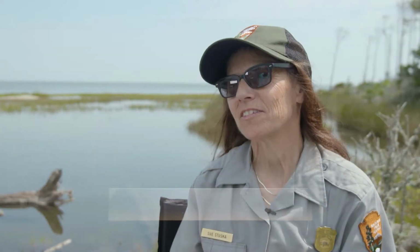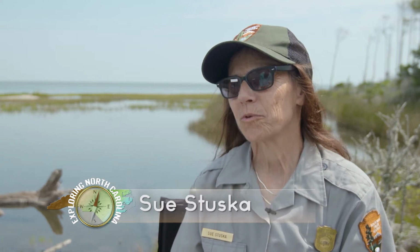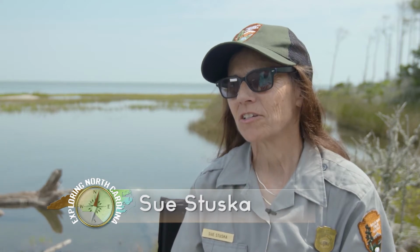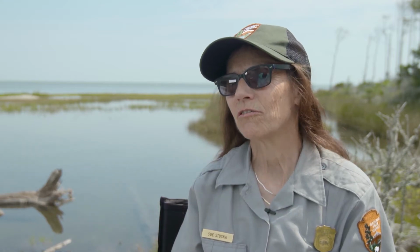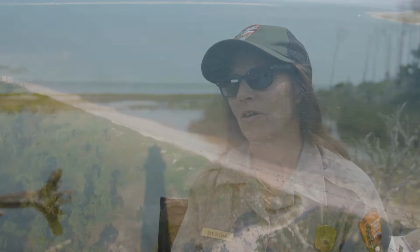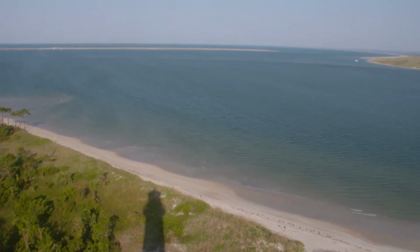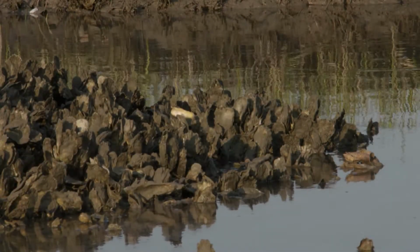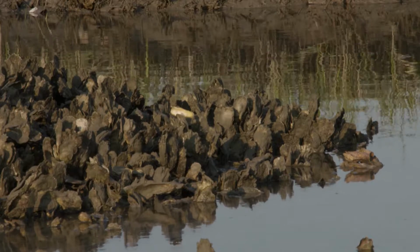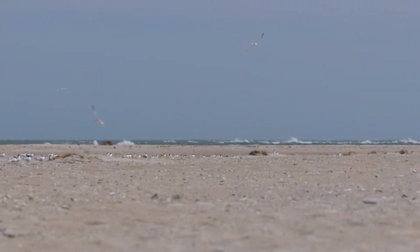What makes Cape Lookout so special is that although other parks preserve barrier islands, you can drive to those. And here, there are no roads and no bridges. So when you get there, you've had to work a little harder, and that takes away all of the amenities that you might get when you bring your automobile. Basically, this is nature at its finest, almost entirely untouched.